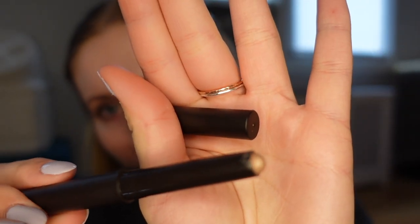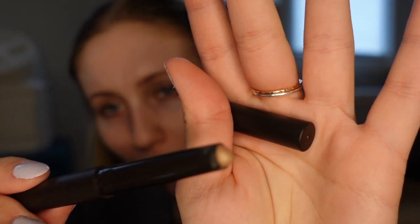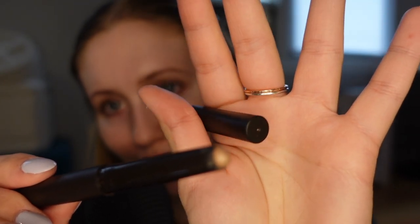But so it's just this little stick, and it's just this really light kind of pinky nude color. It looks more pink in person than it's showing up on camera right now. But I'm going to use some of this on my eyelids. Just gotta get my mirror again. Okay. So I just kind of color it on. And then I blend it in with my finger. Just like that.